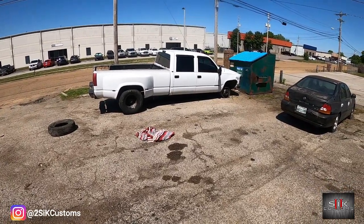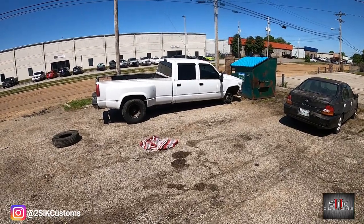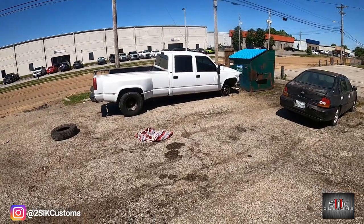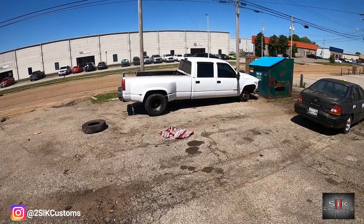Candy Brandywine, candy cobalt blue with the blue suede inserts, or the burgundy inserts, or leave it white or paint it black, man. Give me y'all ideas, man. Tell me what y'all think below how y'all would do this truck.